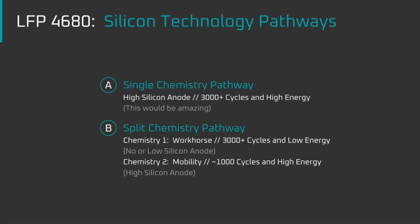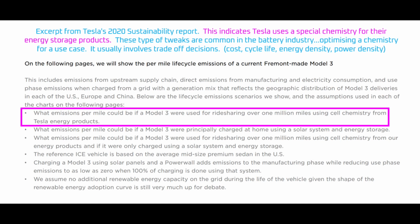Will Tesla take path A or path B? My guess is that Tesla hasn't fully mastered the durable silicon required for 3,000 plus cycles because it's such a difficult problem to solve. Meaning I think they'll take path B and pair their LFP cathode with two different anode options. This is much the same way slightly different electrolyte formulations and electrode thicknesses are often used in the battery industry for high power, high energy, or high cycle life cells.